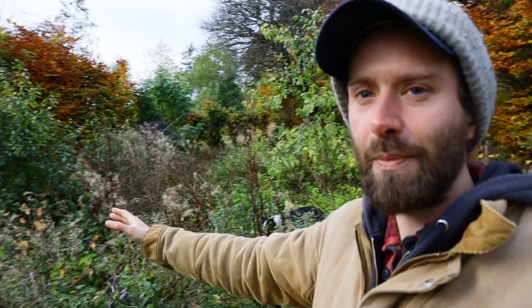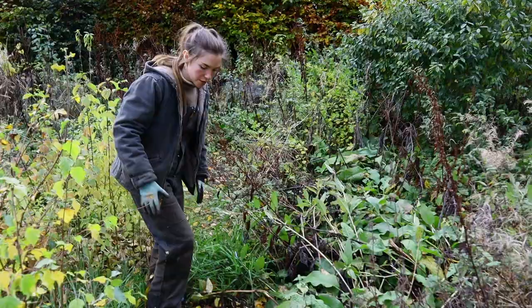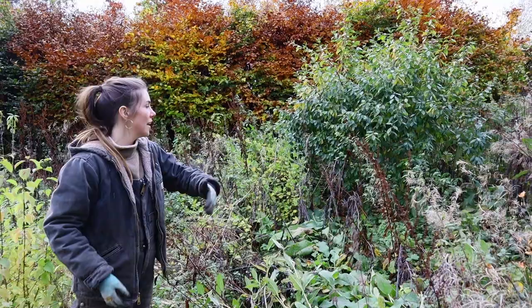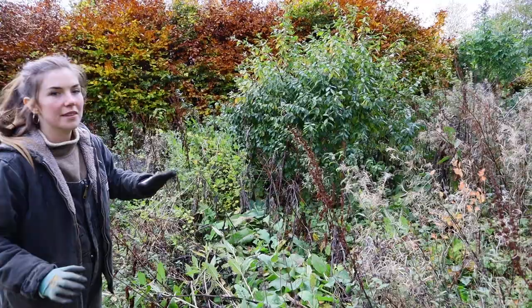We're thinking about putting in a dead hedge or fence. Yeah, I think here. So we just probably run a dead hedge along here, and that will really separate the forest garden and this line of fruit bushes that used to be in this kitchen garden. That will be in the forest garden area, and then this will be the veg beds.